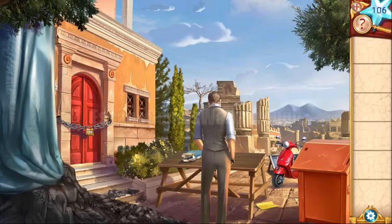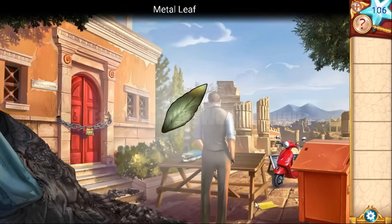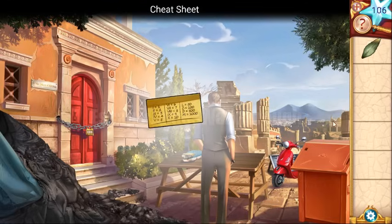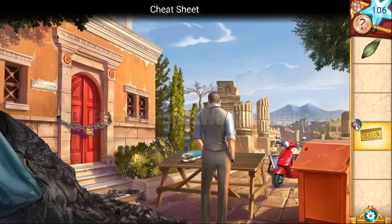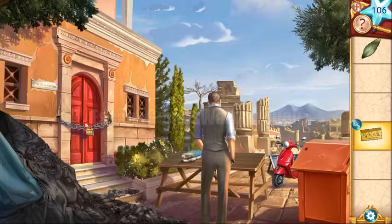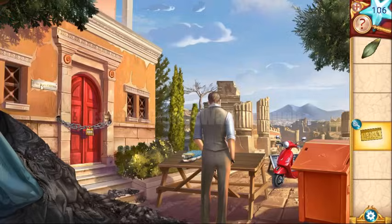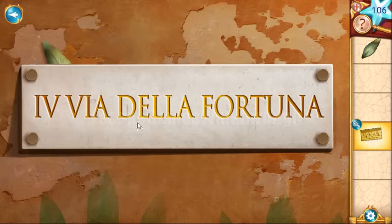He took it to research, and okay, now let's remove this curtain, get the leaf. Also here's a note, and this note is a hint that we need to look for the Roman symbols here to open this lock. So here we have to enter 3 digits, and the code is this panel.